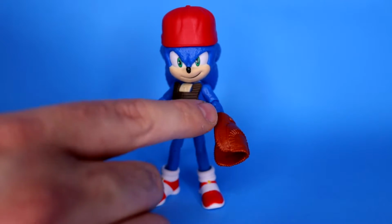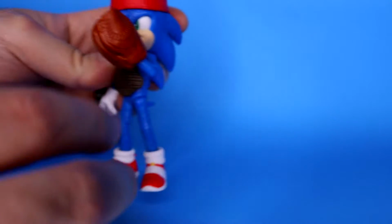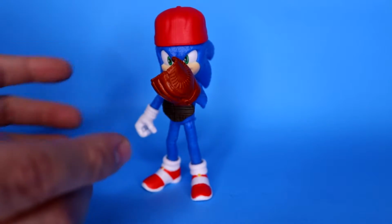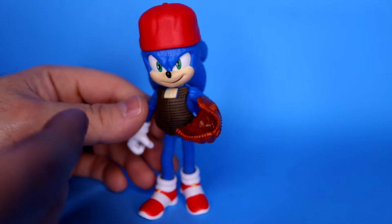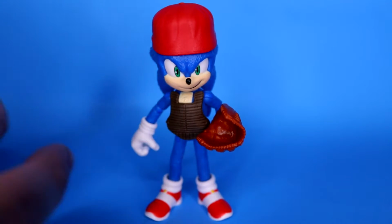And I remember with the baseball one in particular, when I was trying to bend the arms the way they were supposed to, like if I wanted him to bring his little thing in, it would not bend in correctly. So what I ended up doing was rotating from the elbow and then bringing it in that way, and then it worked just fine. So if you end up having issues very similar to that, just try twisting the joints around and making sure they're going the right way.